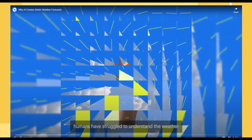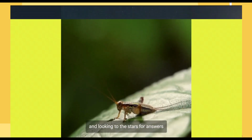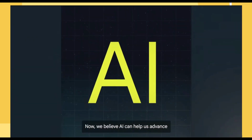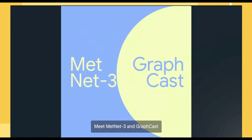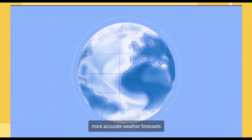For centuries, humans have struggled to understand the weather. From putting a wet finger to the wind, listening to cricket chirps, and looking to the stars for answers. Now we believe AI can help us advance and understand how we can predict it. Meet MetNet3 and GraphCast, our deep learning models designed to generate more accurate weather forecasts.